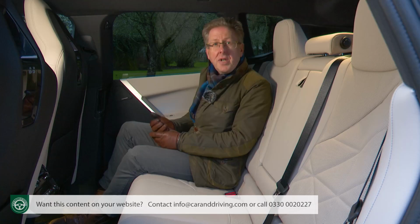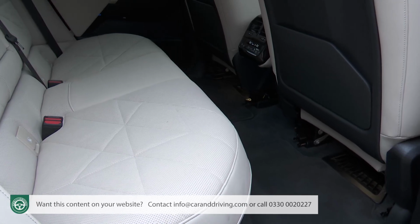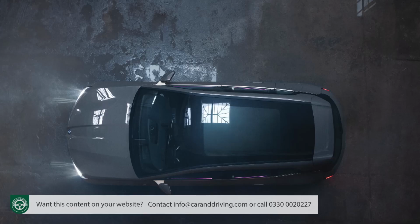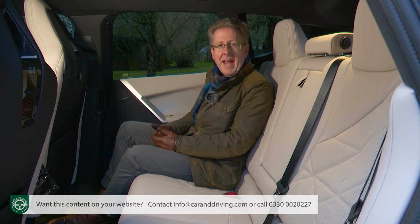flat floor that you'd have to do without in rival Porsche Taycan or Audi e-tron GT models, where the centre transmission tunnel, banished here, is excessively high. If you've opted for that big panoramic roof we mentioned earlier, it stretches right back over you and doesn't seem to impinge much on the generous levels of headroom.